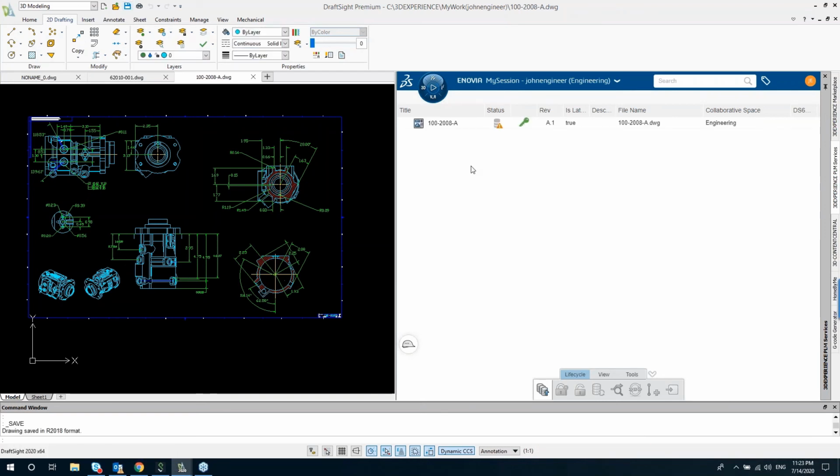Make sure it's saved locally as well. And we can see that because I've made a change, the drawing has not been synced to the platform. Also, I'd like to reserve it to make sure I'm the only one who has access to it at this time. And you'll notice that as soon as a drawing is reserved, you'll get this little green key icon to show that you're the only one who can access and work on the drawing at a given time.